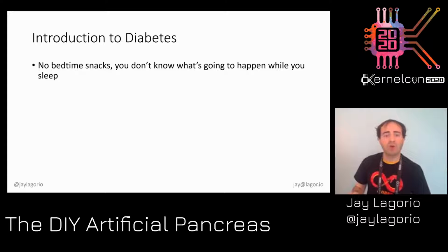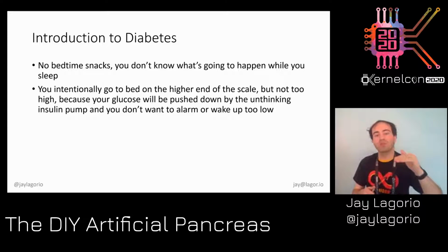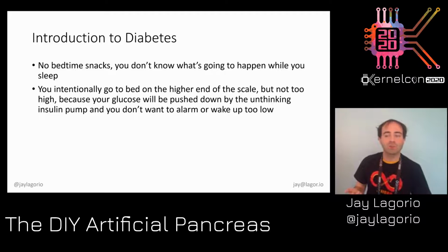So first thing to go, no bedtime snacks. You just don't know what's going to happen when you sleep. The second is you intentionally go to bed on the higher end of the scale, but not too high, because that unthinking insulin pump is slowly going to drop your numbers over the course of the night. You don't want to wake up too low, and you'd prefer not to have an alarm go off.